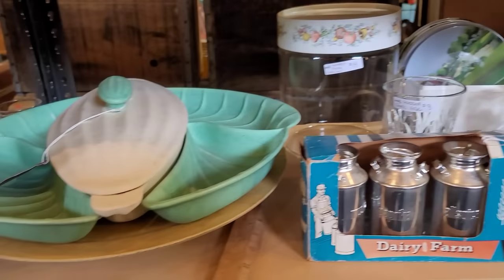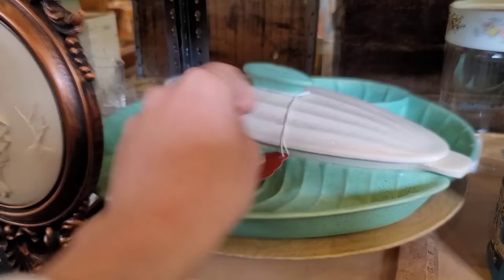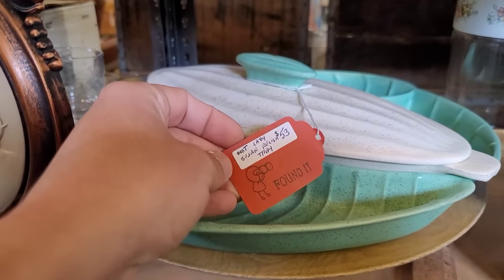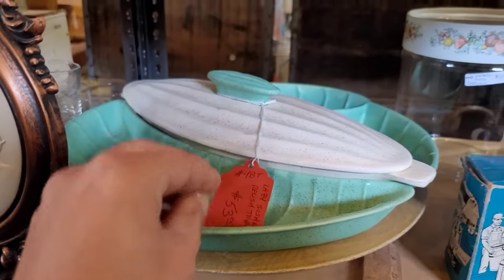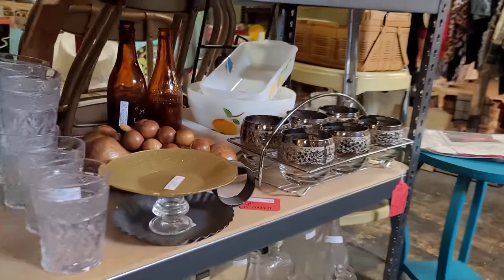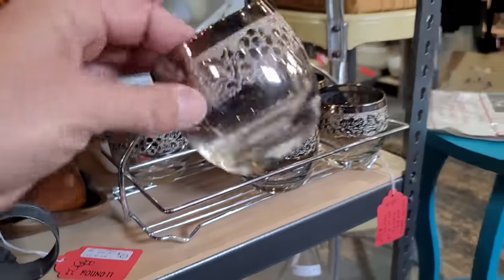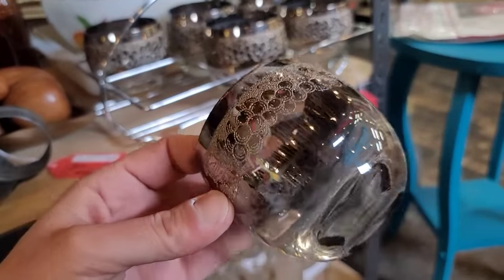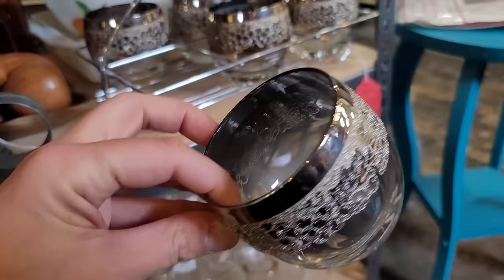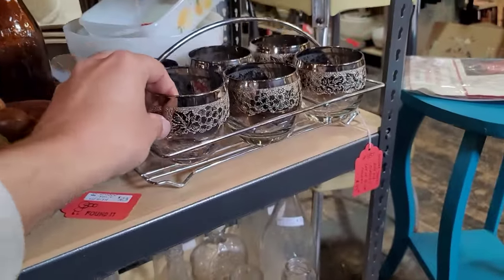Now, I did run some comps on those. Unfortunately, that really is the going rate for this set here, but I did love this very mid-century Lazy Susan here. I thought that was an unusual piece, and I love the color combination. Speaking of something that I loved were these roly-polies here, the stemless wine glasses. The grape pattern isn't my most favorite, though I do love that silver fade on there. Those were beautiful.